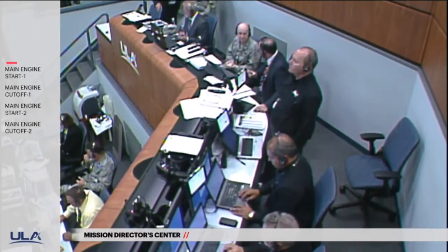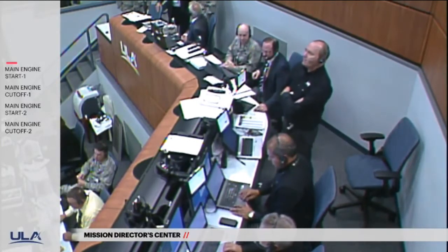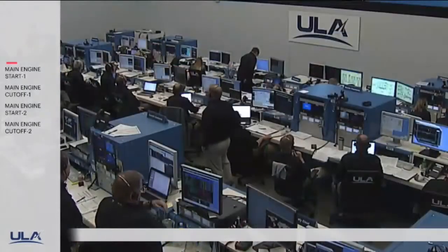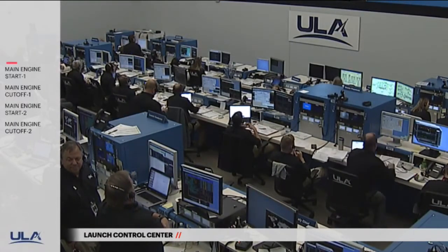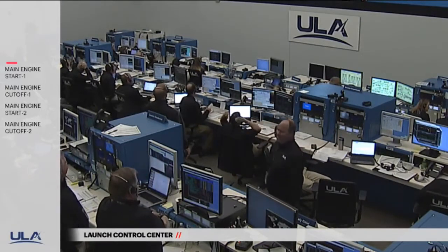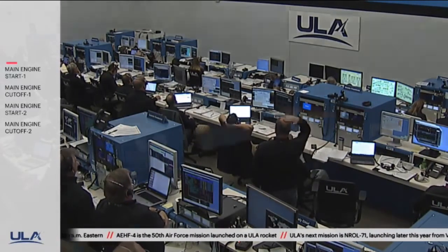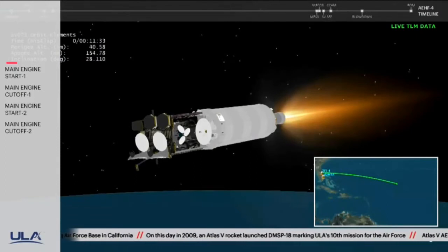And just over 1 minute now remaining until MECO. Now passing 11 minutes, 15 seconds into flight. RL-10 continuing to perform well. Chamber pressure looks good. Now 11 minutes, 30 seconds into flight, and we have IIP vanish. Launch vehicle is now orbital. And standing by for MECO momentarily.